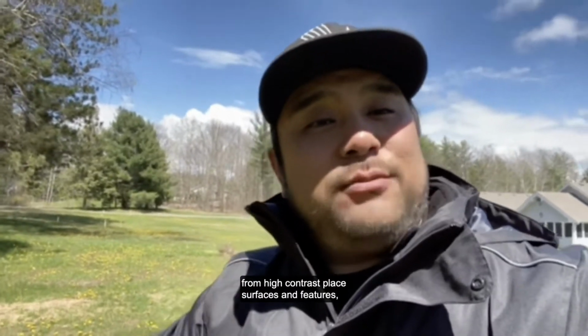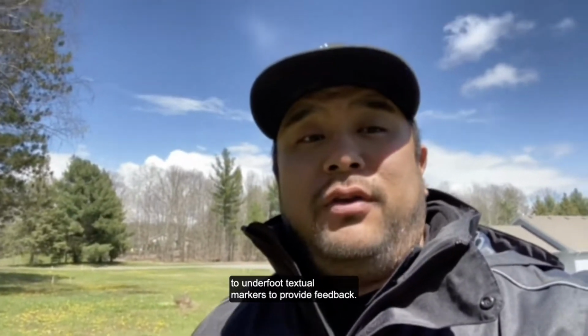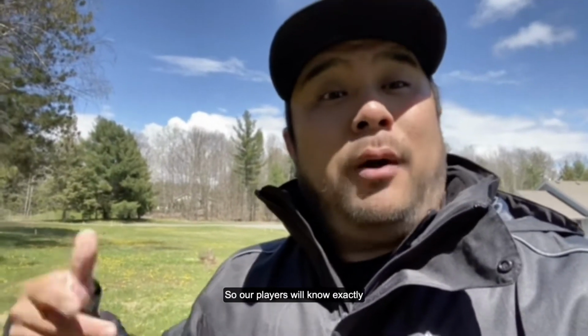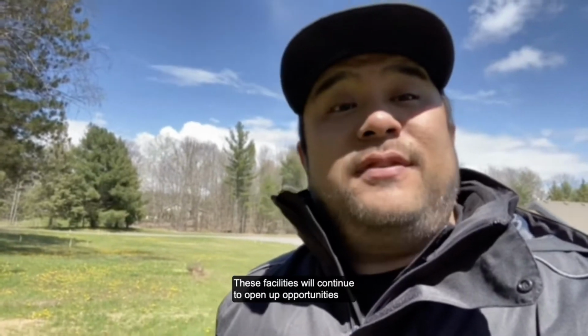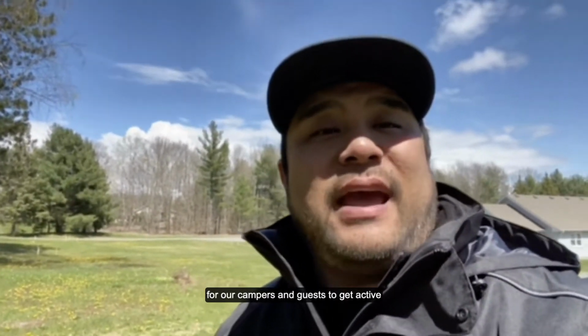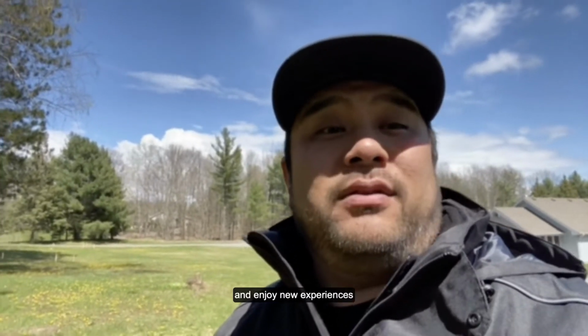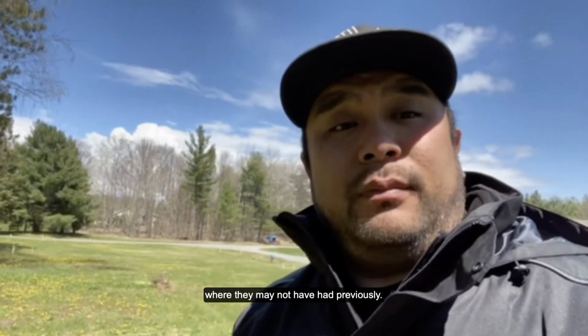From high contrast play surfaces and features to underfoot textural markers to provide feedback so our players will know exactly where they are on the field of play. These facilities will continue to open up opportunities for our campers and guests to get active and enjoy new experiences where they may not have had previously.